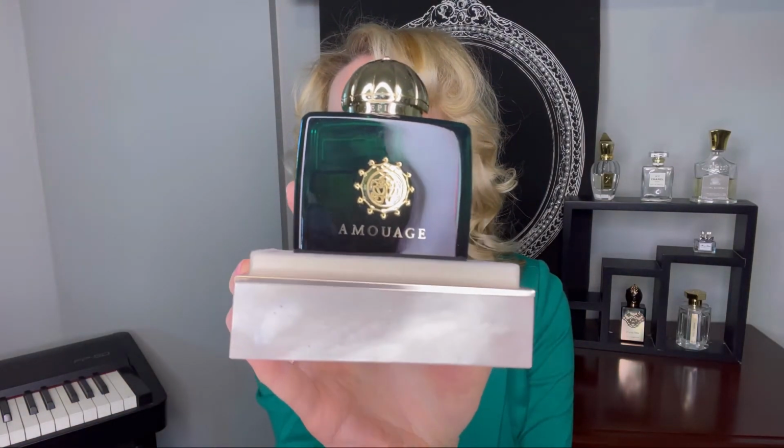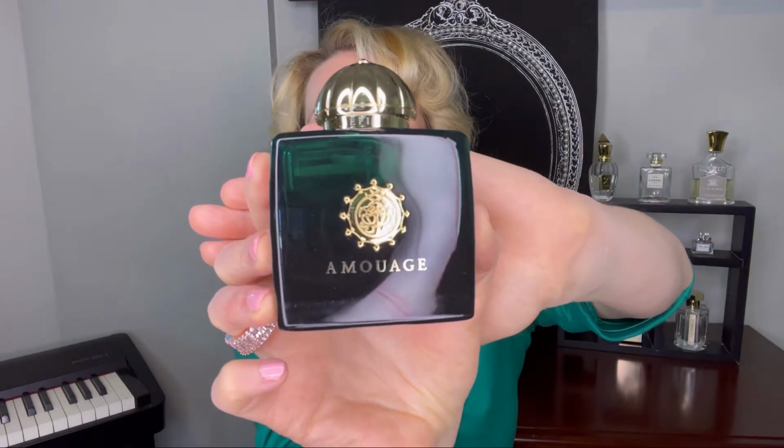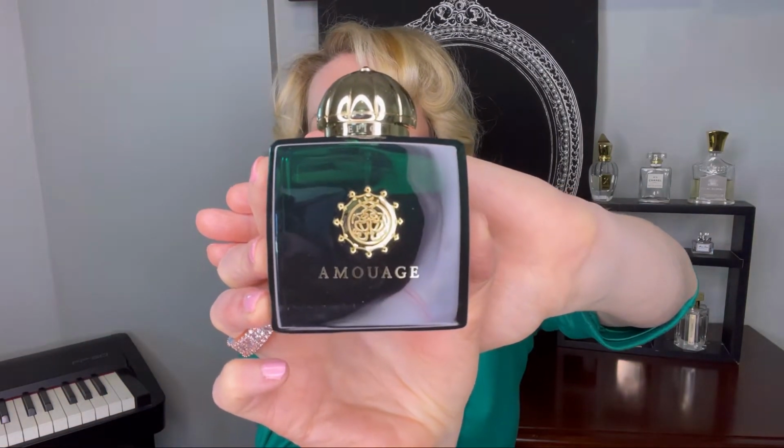So quite a nice presentation in the opening. I do love the stand that you can rest the bottle on. I think that's really great. But yeah, definitely a beautiful opening to just, you know, taking the lid off and seeing it for the first time. So there it is. All right, so let's take this out. Okay, so let's just quickly take a look at this bottle, although we will revisit it a little bit later on in the review.